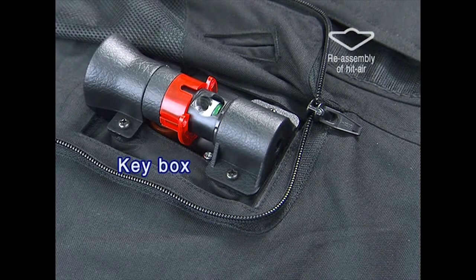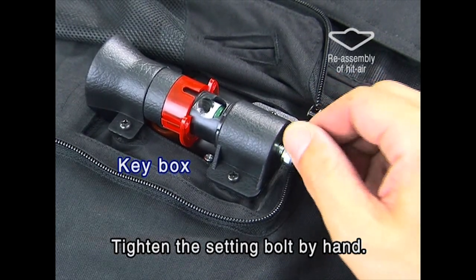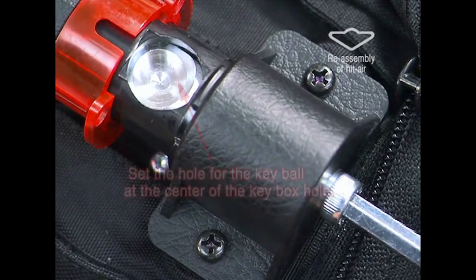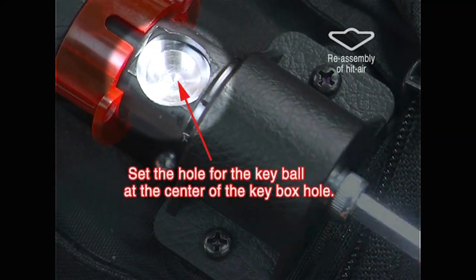Next, install the key ball and ring. Insert a setting bolt into the hole at the bottom of the black key box and tighten it up by hand. Then tighten it further with a supplied hexagon wrench until the key ball hole comes to the center of the black key box.